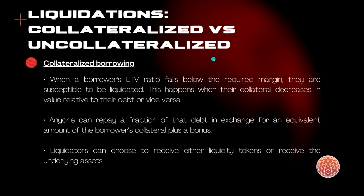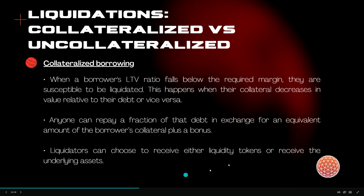So let's talk about liquidations, because that's going to be something that a lot of people face from time to time. So collateralized borrowing is very similar to Anchor protocol. So if you have used Anchor protocol and are familiar with the LTV and the liquidations and all that, it's essentially the same thing. But one thing that's different is that because Mars allows for leverage yield farming, when you get liquidated, liquidators can actually choose to receive either the liquidity token or just the underlying assets. So that's the main difference.